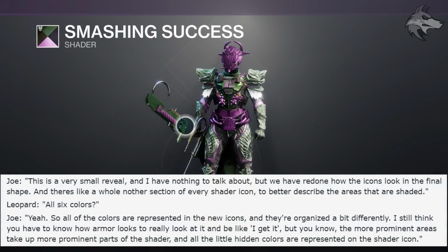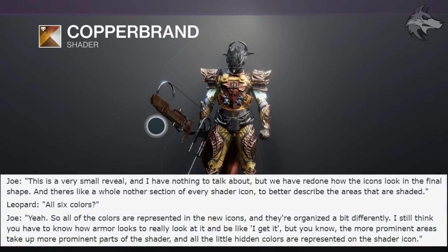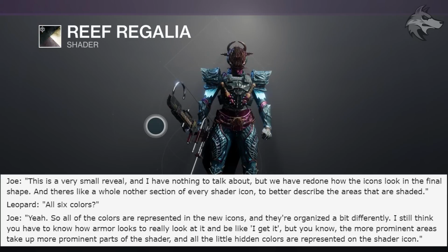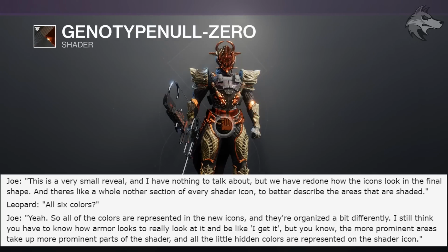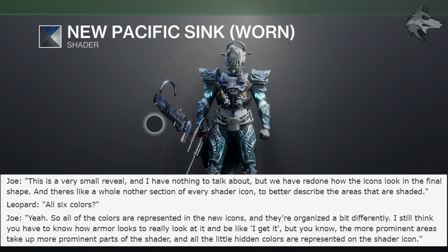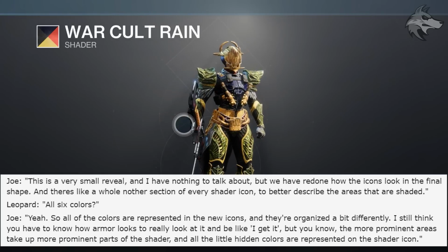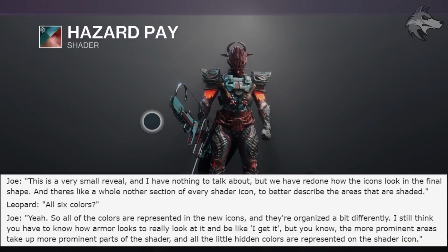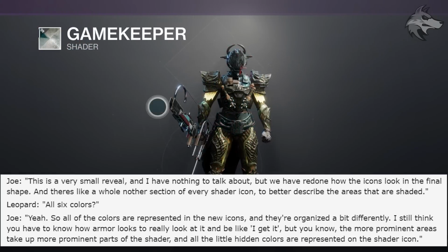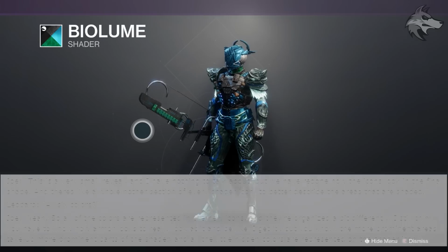Another minor thing that we're going to see includes an update to the shader icon in the Final Shape, and Joe Blackburn had said, we've redone how the icons look in the Final Shape, and there'll be a whole other section of every shader icon to better describe the areas that are shaded. And Joe Blackburn said that all of the colours will be represented on the new icons, with them being organised a bit differently, but overall the more prominent areas or colours will take up more prominent parts of the shader icon, but it'll also include hidden colors which are represented in that icon as well. So the shader thumbnail is going to look quite different as we go into the expansion.